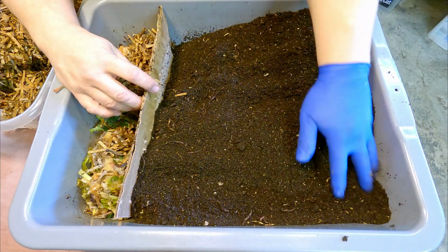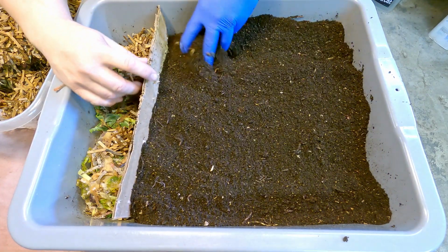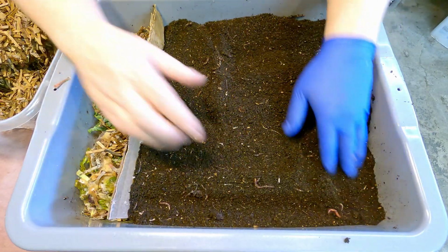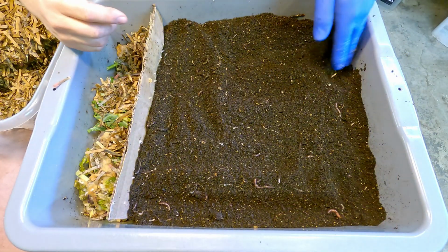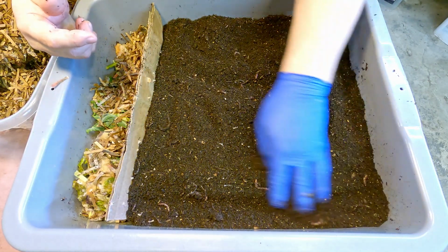And now we can get a sense of how our level is holding up. We're going to continue to leave this uncovered so that it continues to shed some of its moisture. And it does seem like it did a nice job shedding a good bit of its moisture by being uncovered.